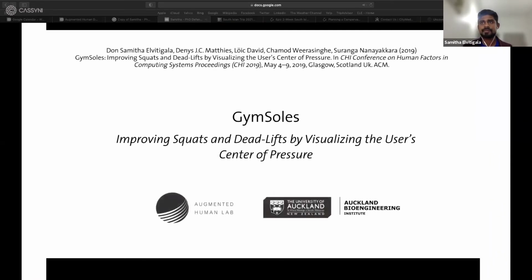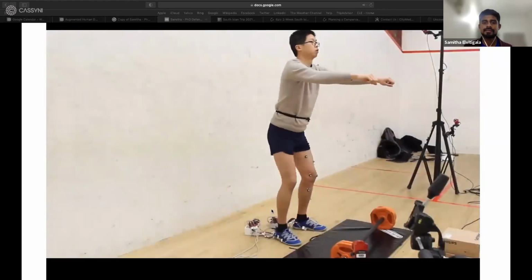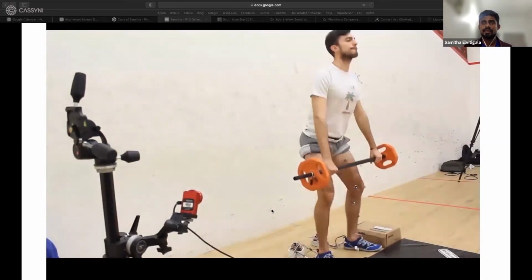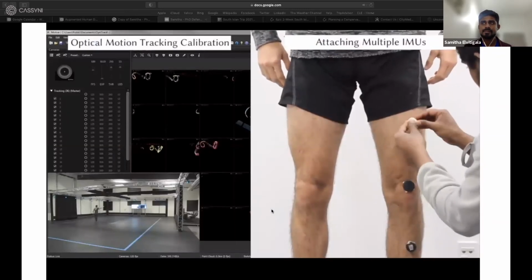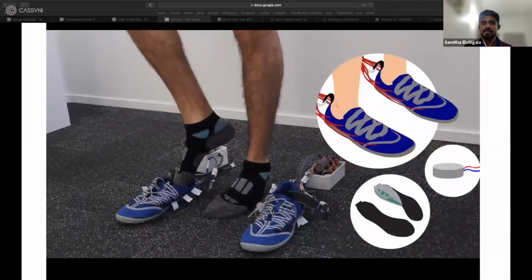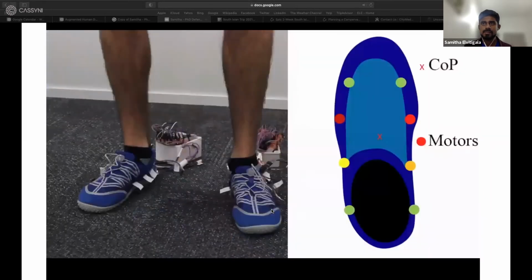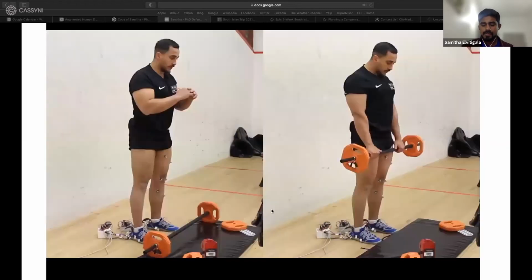We present gym soles, a system which assists users to improve squats and deadlifts by solely visualizing the user's center of pressure. The correct execution of exercises such as squats and deadlifts is essential to prevent bodily injuries. Existing solutions either rely on expensive motion tracking or multiple inertial measurement units-based systems. These systems are considered impractical, requiring extensive setups such as individual calibrations. This paper, therefore, introduces a proof-of-concept prototype, gym soles, an insole system that provides feedback on the center of pressure at the feet to assist users with maintaining correct body posture while performing squats and deadlifts.